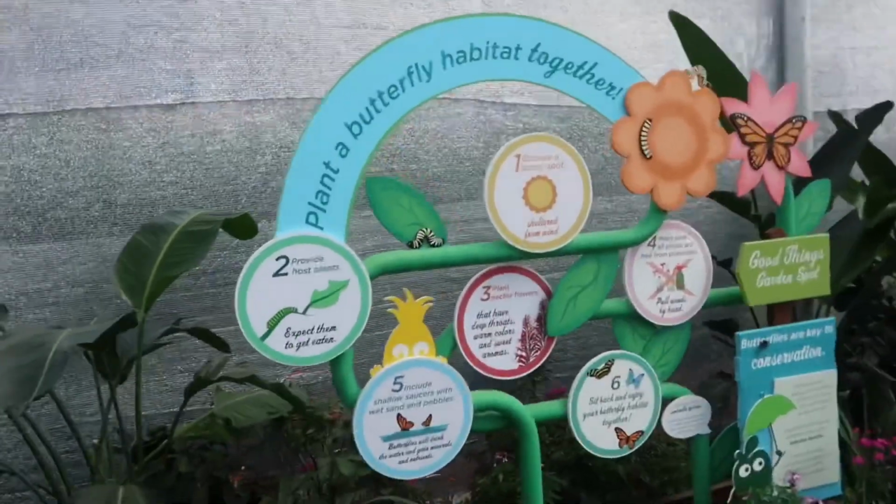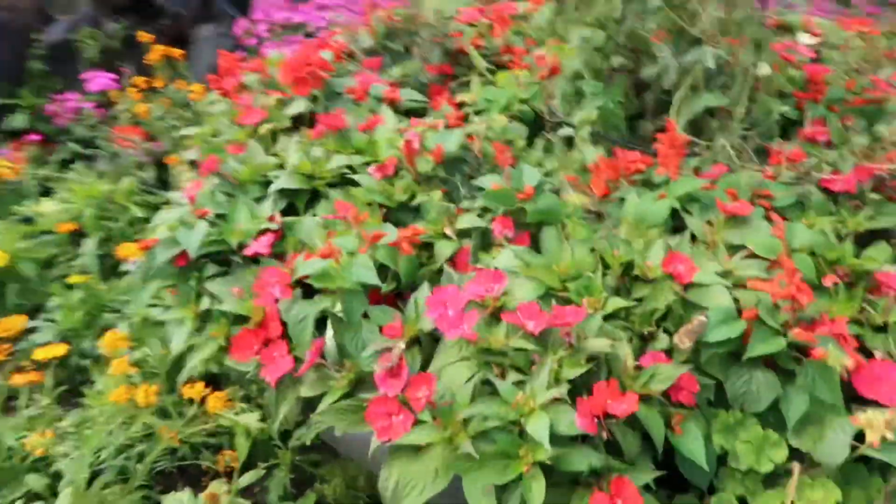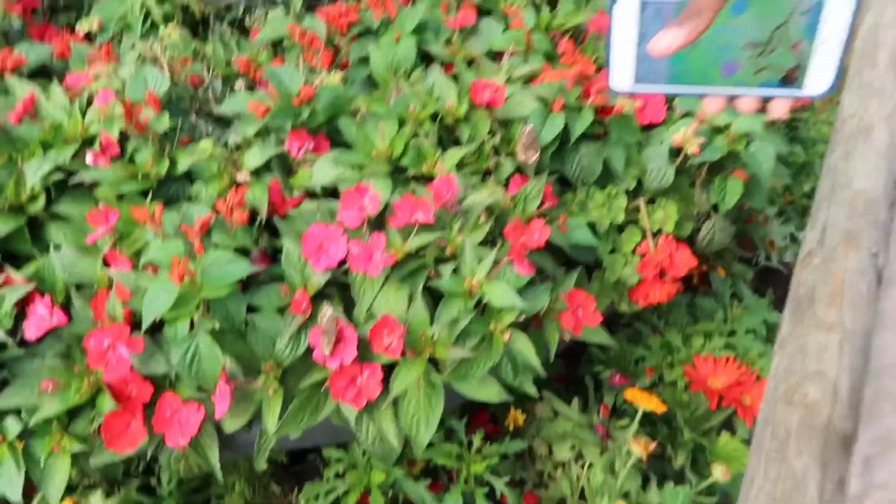Aw, here's a little sign telling you how to plant a butterfly garden yourself. Oh, there's a butterfly. I don't see many butterflies. There aren't a lot, but there's one. I don't know what that is. There's two.